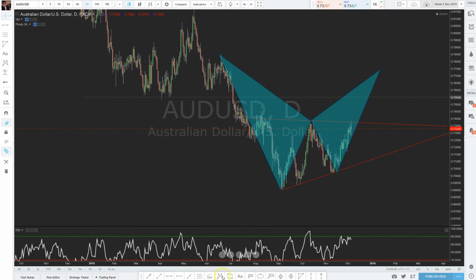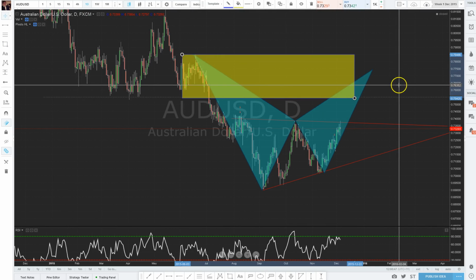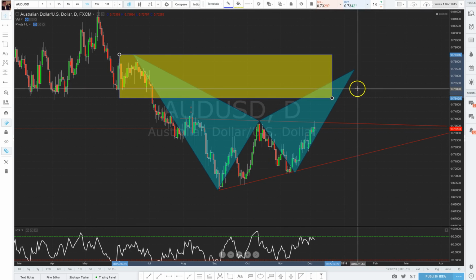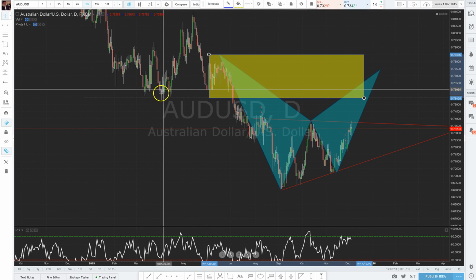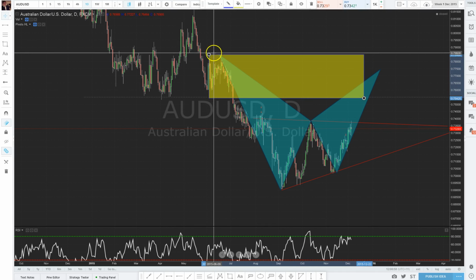So your trading zone to watch for is this zone here, okay? I know it's pretty big, but that's all I've got for now. You can enter short if it gets here. That's okay. It's not a problem. That's still a good entry, but this bat pattern might be even better.